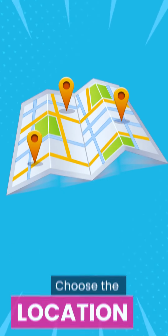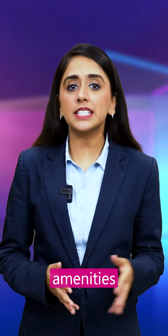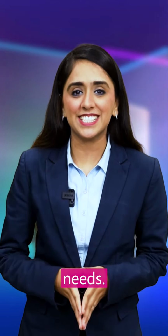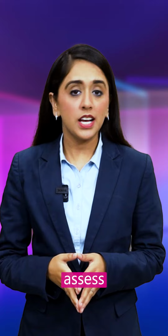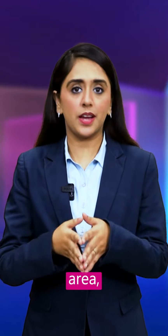Choose the location. Location is key when it comes to buying a house. Consider factors such as proximity to work, schools, amenities, and future development plans to find the perfect location for your needs. Basic infrastructure. Assess the availability of essential infrastructure like water, electricity, and sanitation systems in the area.